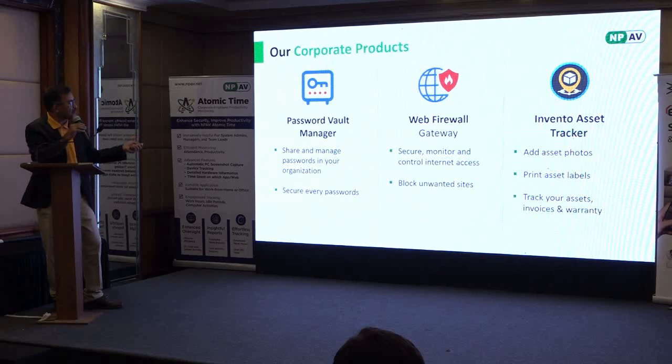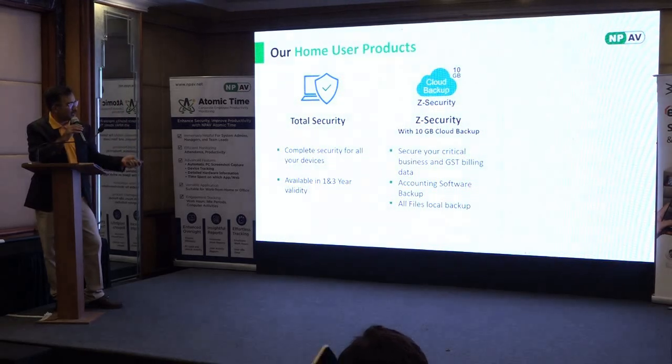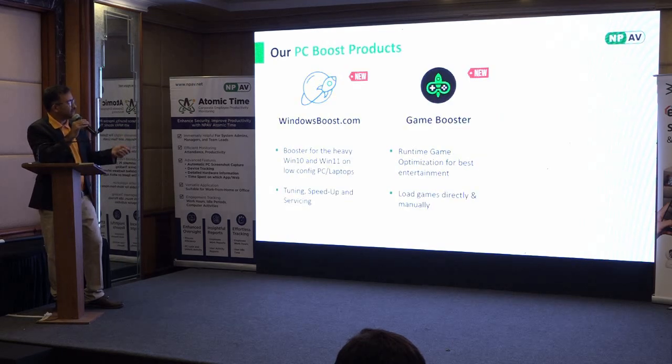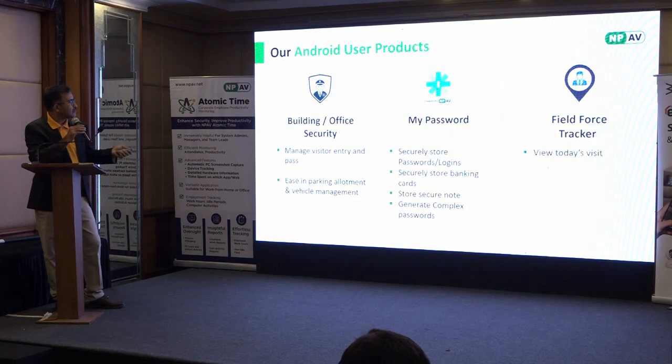So these are all more products. We have got Password Vault Manager, Web Firewall Gateway, and Asset Tracker. Then for home users, we have got Total Security and also Z Security. Z Security comes with GST accounting, all kind of accounting software. We take the backup through Z Security. Then we have got special products for Game Booster. For mobiles, we have got Mobile Security, Dock Locker, and Parental Control. For Android, we also have Office Security, Password Management, Field Force Tracker.